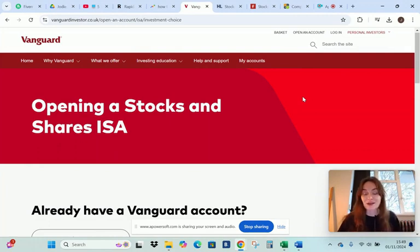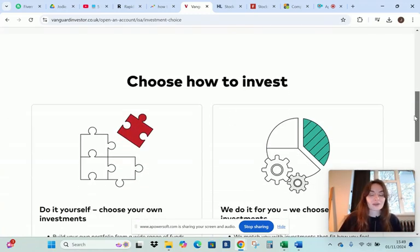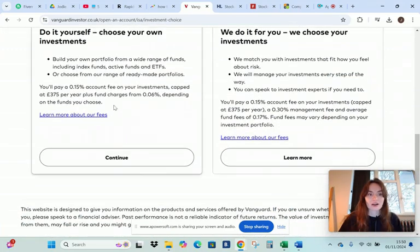I hadn't a clue about how to do investing many years ago, and I started a Vanguard account to start my investing journey. So I think they're the best. I will show you why I think they're the best. So if we go down to the fees of Vanguard. Firstly, Vanguard is like a brokerage and they will have stocks and shares ISAs available. You can also get ISAs from many other different institutions as well, which I'll show you.